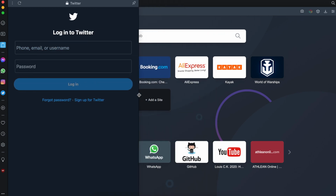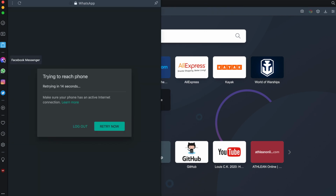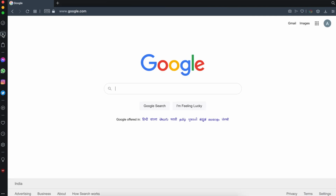So a tiny tab will open on the side, and that's the place where you can browse your social media. It's like a phone, but not really a phone. It's on the screen, computer screen, laptop screen, but it's on the side and you can access it anytime you want. You don't need to open a new tab for it.